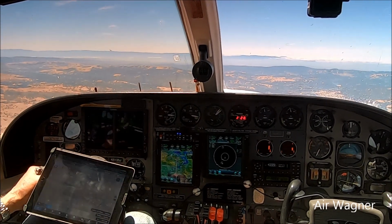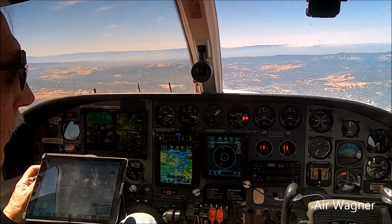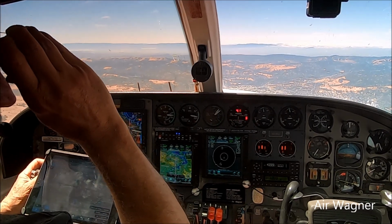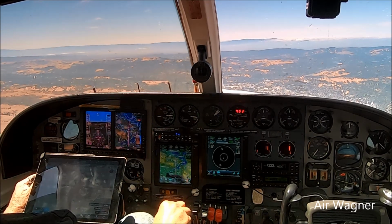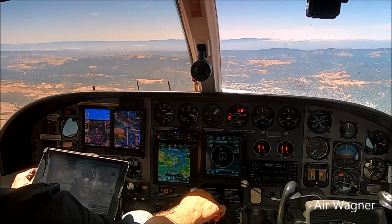Number 30 Juliet, traffic 12 to 11 o'clock and 4 miles northwestbound, 4,600, Cessna. Okay, 30 Juliet looks like 09er Victor. We're looking for the traffic out the window. There he is right there. He's below us.